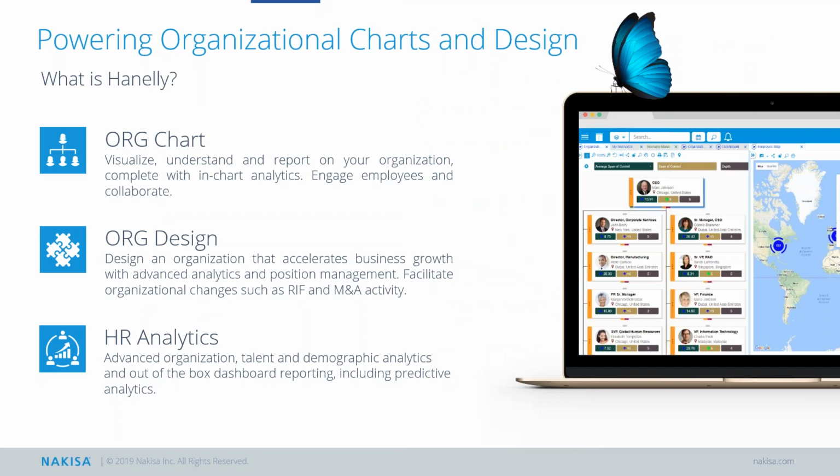So this is the last topic I want to cover before jumping into the demo. And this is really what Hanelly is about. It offers different functionalities that you can enable based on your requirements and needs. I'm going to start with the org charting, giving you a clear visualization of your HR data, or talent data, or again, financial data, depending on the different data points you bring in.